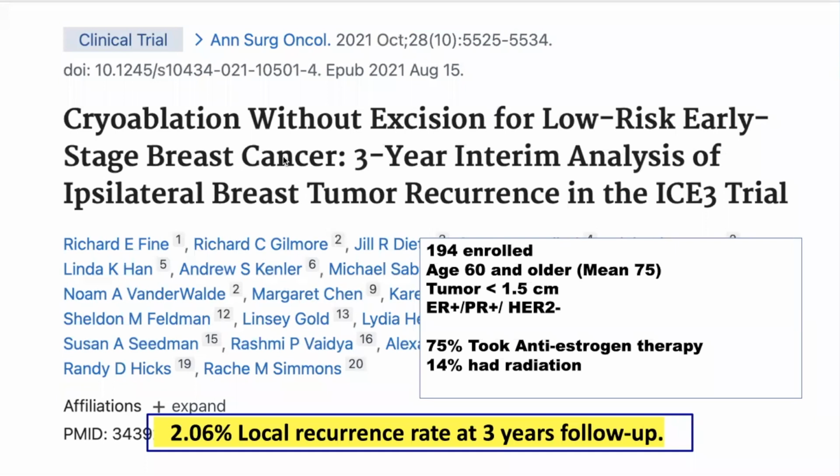About 75% of the patients took anti-estrogen therapy, and about 14% had radiation therapy. And with 3 years of median follow-up, it was observed that the local recurrence rate amongst these patients is about 2%, which is a number that we consider quite low. It's important to know that these are relatively favorable tumors. They were small, they were hormone receptor positive, and most patients took anti-estrogen therapy.